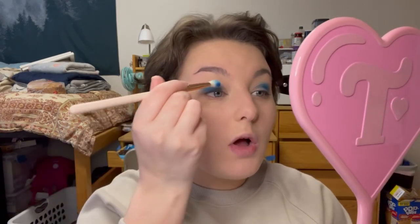Trying to get to at least the midway point. So we're gonna use this blue shimmer shade, which is in the palette, and hopefully these two colors will work together. Which they should, I'm hoping. Okay, let's put a little bit more down here. Get some in that area.